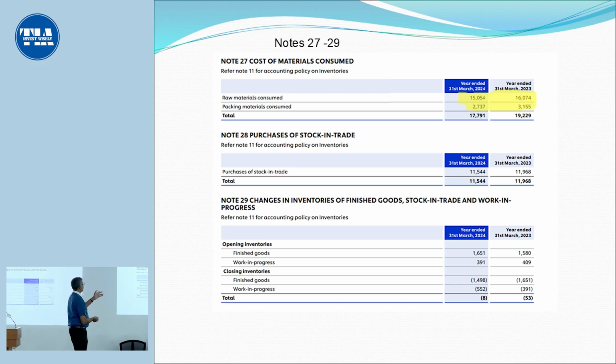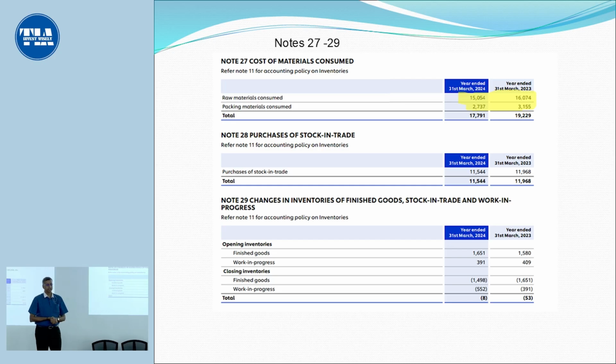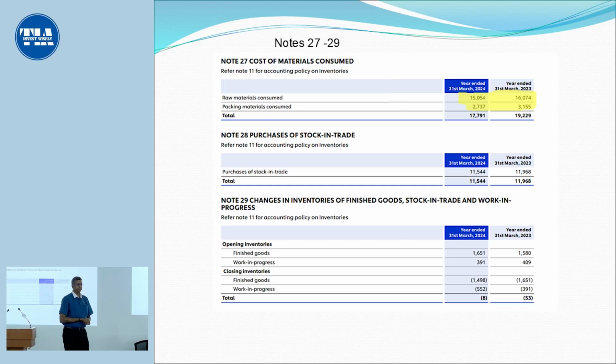Similarly, the packing materials. I think their value has also come down significantly. Probably if you figure out the reason, you might get valuable insights on some other industry. Did paper prices come down, or did the plastic that they use for packing come down in price? You might have the answer there. I think somebody here would be in the paper industry.